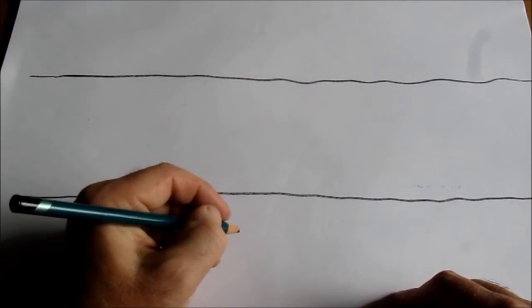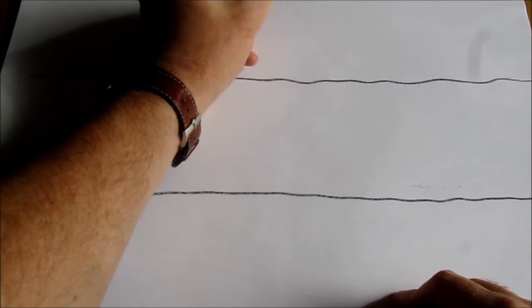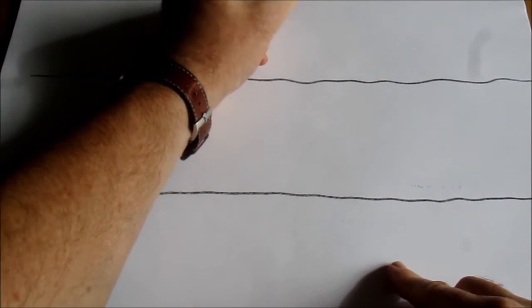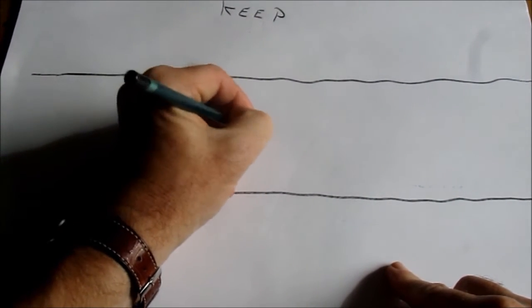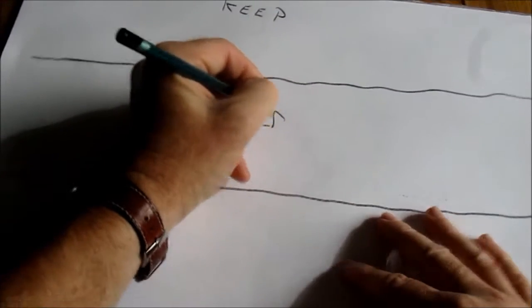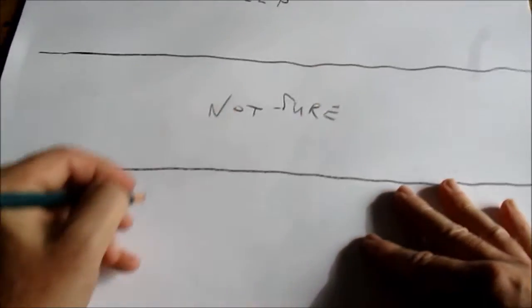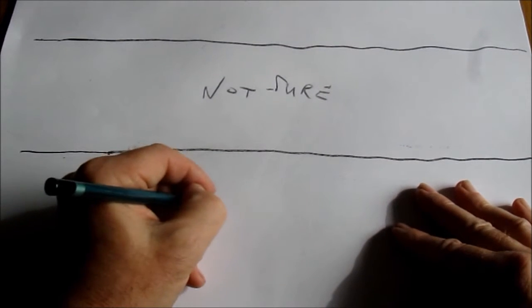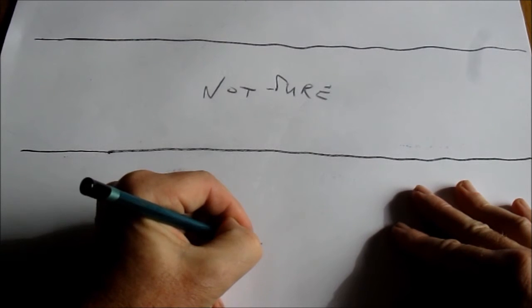And the top one is going to be keepers. So we'll put that there, keep. A bit difficult to do when you're trying to reach over. These are sort of not sure, so that could be sort of not sure. Difficult to do when you're trying to film at the same time. And at the bottom we've got sell. So we might keep them, but more likely they're going to go.